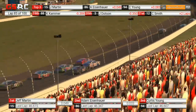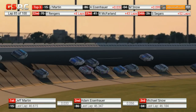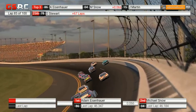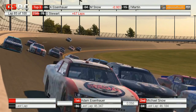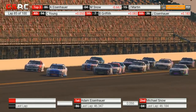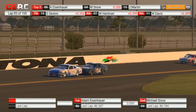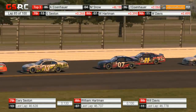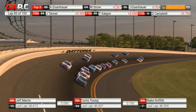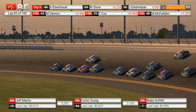They've got another pack right in front of them here. It doesn't look like these drivers know what they want to do. Kyle Cameron, watch out. Oh, my goodness. Oh, boy. Toothpaste through the tube. There they go. Did you see that? Up in front, Snow behind him. Ooh, the 94 was not clear when he came back up on the inside of Blake Griffin there. Oof. Wow.